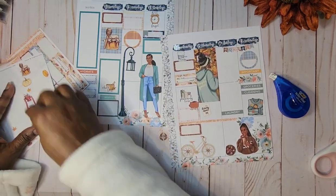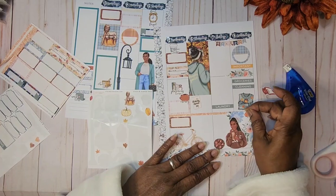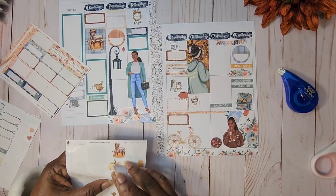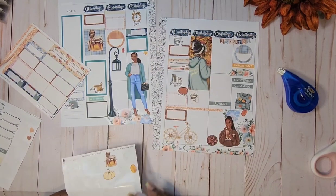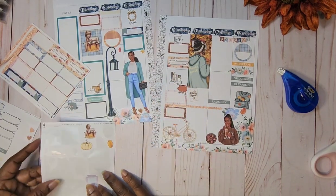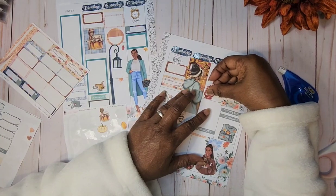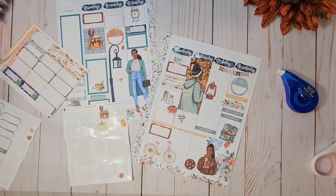Okay. There we go. Then we're going to put some leaves falling down around her. And her as well. As she is standing. Put this right here. And there's no rhyme or reason for putting that there.